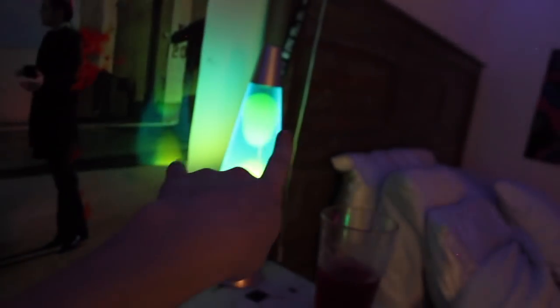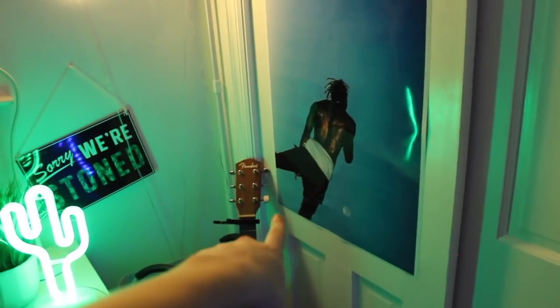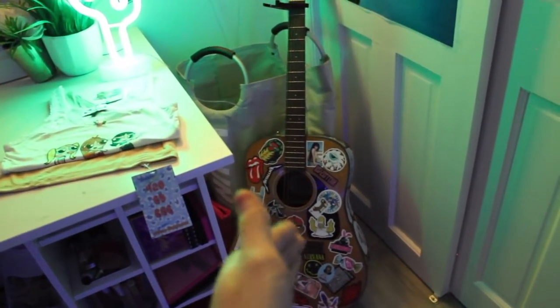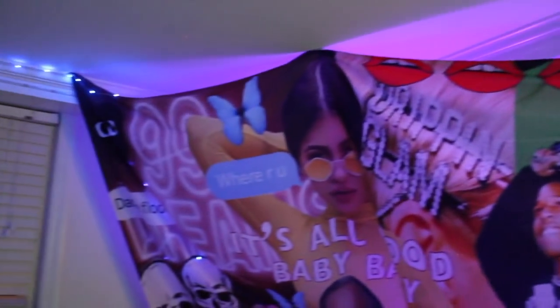So got this lava lamp from Amazon. It just came this morning. Here we have this wonderful Tame Impala poster. Travis Scott poster here, also Redbubble. There's my guitar. I haven't hung it up yet because I don't know how to do that shit and I'm waiting for my uncle to help me. Here I got this little LED lamp from Amazon. Sign from Amazon. Another LED light from Amazon. This one was like 12 bucks. Look at how sick that is. The highlight of the whole bedroom, in my opinion.